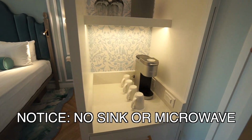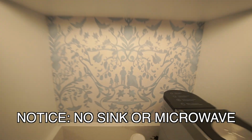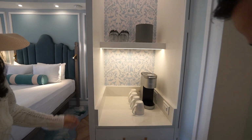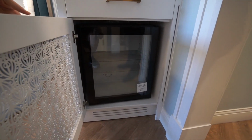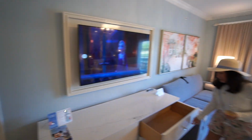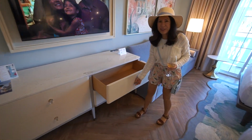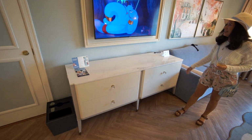Oh yeah, they have a little area for your coffee. Oh wow, how beautiful. Show the top part. Look at this, it's so pretty. And your little refrigerator, the fridge is there. Nice. So much detail. Look, you have plenty of room to put your clothes in. Look how deep the drawers are. They aren't the little drawers in some of the resorts, but this is huge. I love this vanity.